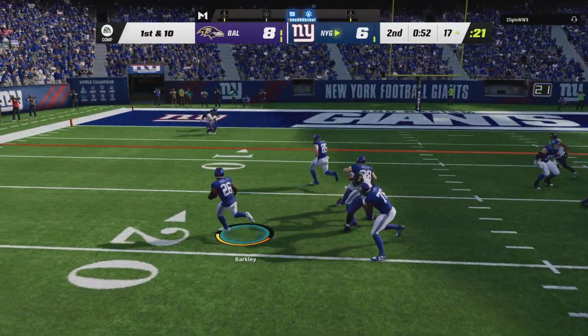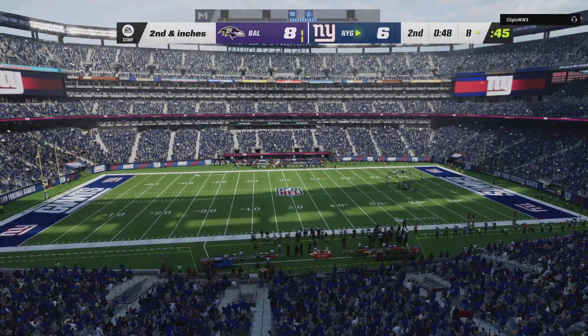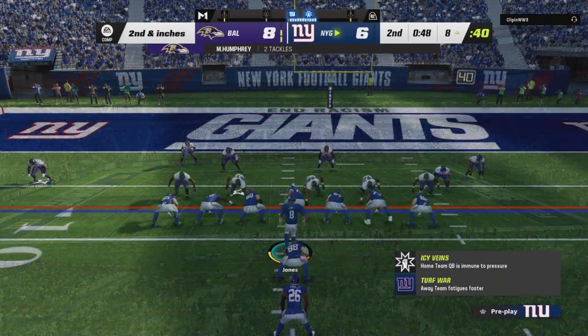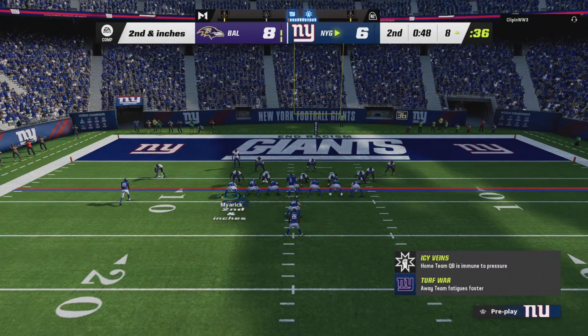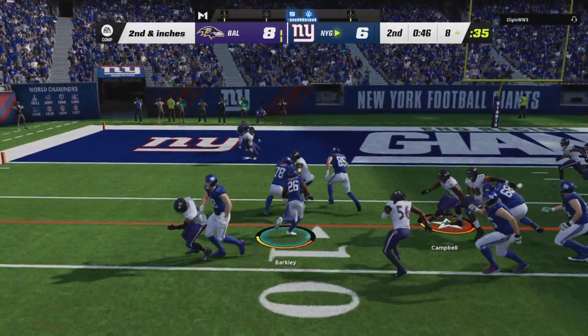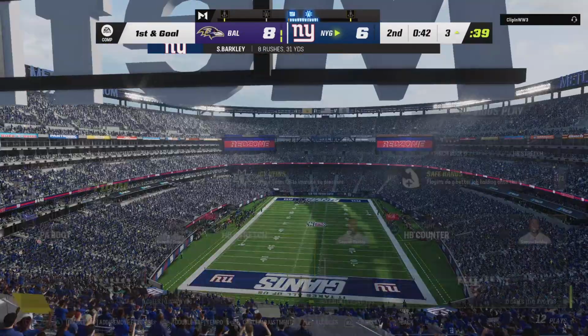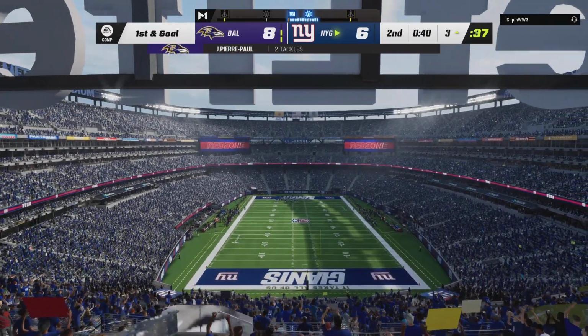A handoff, Barkley running left. And he's able to work it here to the 8-yard line. The Giants going to burn their 3rd and final timeout as they get the stoppage with just under 50 seconds remaining in half number 1. 2nd down, here's Barkley again. And he'll be brought down here at the 3-yard line. A 5-yard gain, and now they're set up 1st and goal.